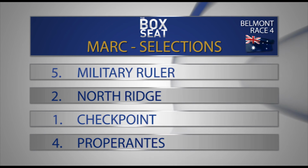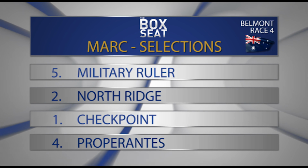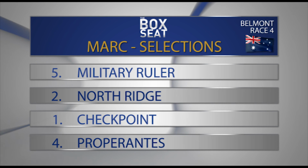Look, it should from barrier 7 suggests that this horse should get to the front and get a good time out of it. You'll see him with his low head carriage there, and he should be plucking on for a win. I'm going with number 5 though, Military Ruler.